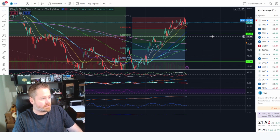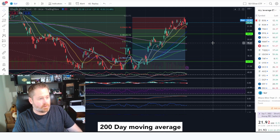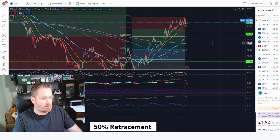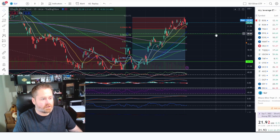Some of the downside price targets I'll be looking for, this 20.60 level is a pretty key area of resistance to deal with. We also got the 0.382 retracement, which would be about 20.33, or maybe we even get all the way down and retest that 200-day moving average, which would also be about a 50% retracement off this recent rally, which would put it down to about 19.60 or so. So somewhere between about 19.50 and about 20.50 or so would be the correction levels I'll be looking for on a price move lower on silver.